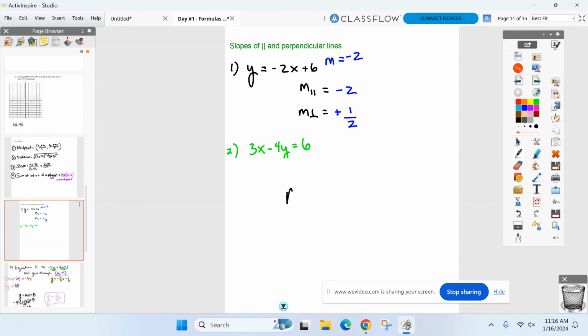All right, next one. Same thing. Sorry, I erased it. I still want the slope of a line parallel and the slope of a line perpendicular, but it's a little bit tougher to figure out the slope of the original line. I'm going to have to do a little movement, because you cannot determine the slope unless it's y equals. What's got to get moved over first? 3x has to get moved over, so minus 3x. So I'm left with negative 4y equals negative 3x plus 6.